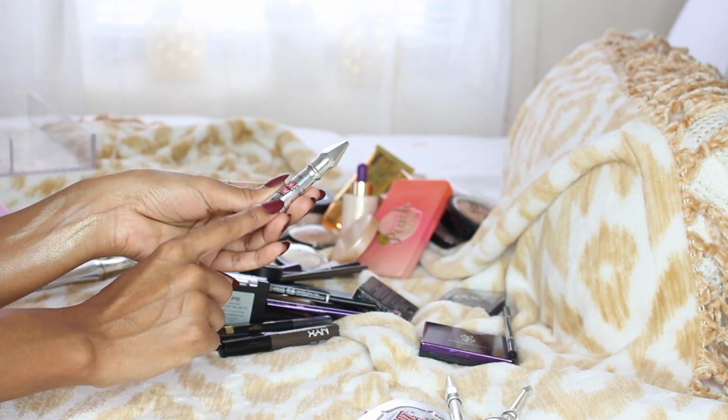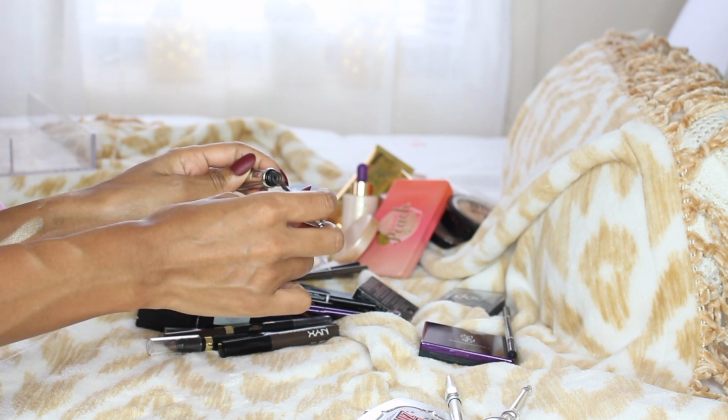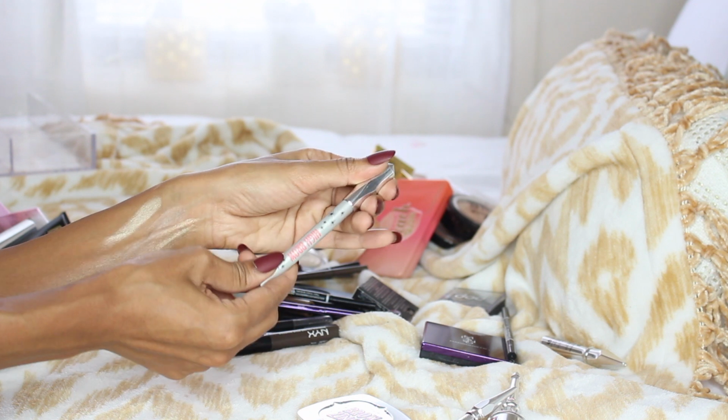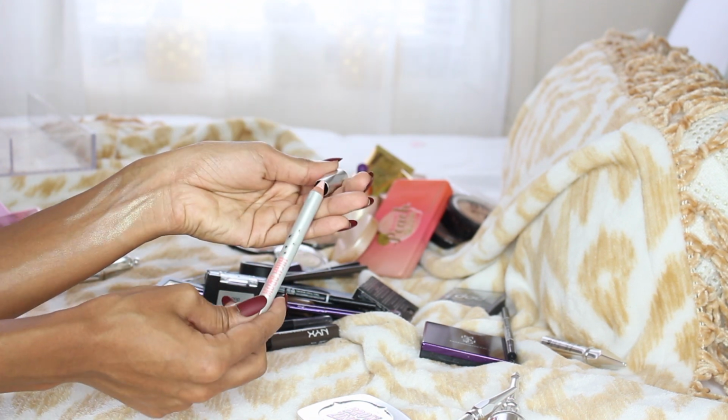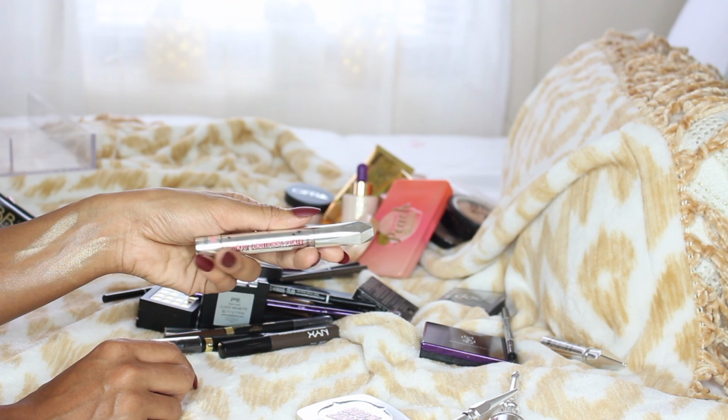This I do love. It's the Gimme Brow, which has a little spoolie and some color to it as well, so I do like to set it with this one in number 5. High Brow, which is to highlight under your eyes. Don't use that.